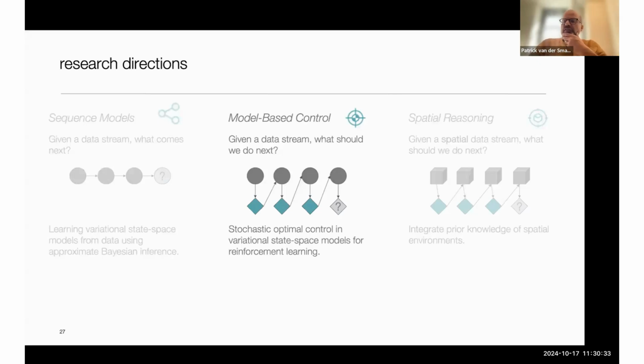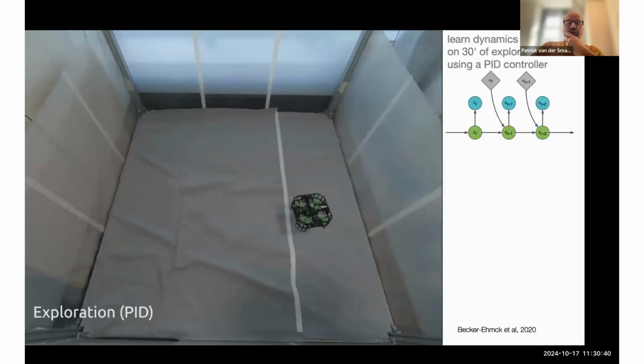Okay, so we've got that whole setup in place. Beyond making music, what else can you use it for? And so what we did here is we thought, well, let's take exactly the system, and this is really exactly the same implementation, but we used it to control a drone. What you see here is first part where the onboard PD controller of the drone is letting it fly about in this box, and it will hit the walls once in a while. That's why we had to build our own drone, because drones typically don't like that.